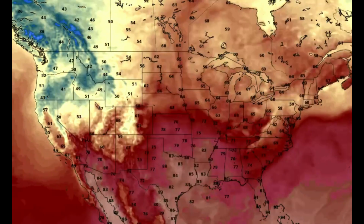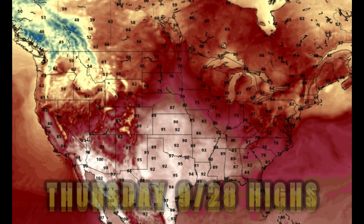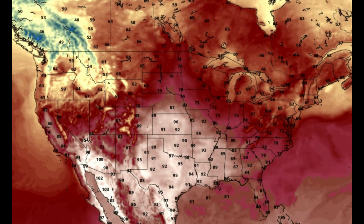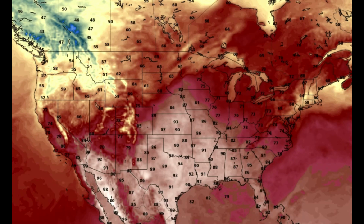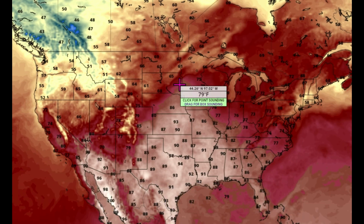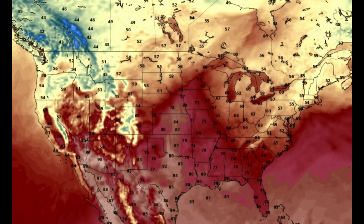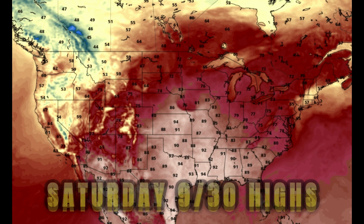So let's time this out day by day with your heat tracker. Here we go into your Thursday afternoon. This is your September 28th, the highs. Looking at temperatures well into the 80s and 90s here in the south central plains, but notice we're still pretty comfortable with plenty of 70s and 60s to go around up towards portions of Minnesota and the Dakotas. But as we go into your Friday, these temperatures are going to make their way on up closer to 80 into portions of southern South Dakota. Still manageable, but still getting above average at this point, with plenty of 90s down towards the south.